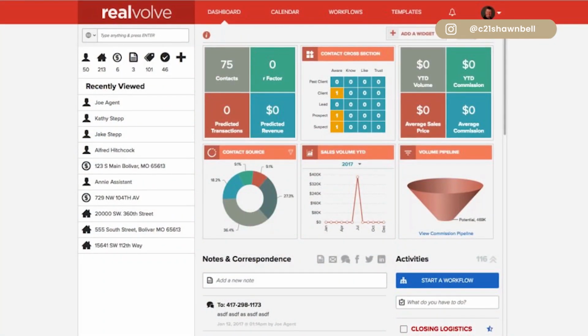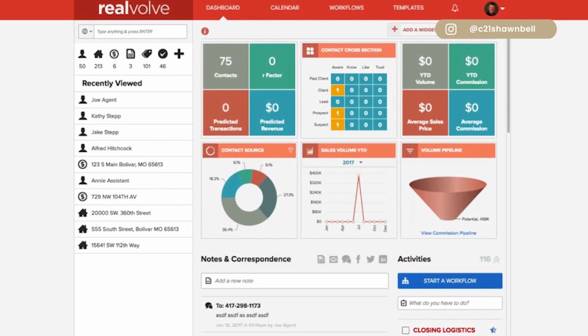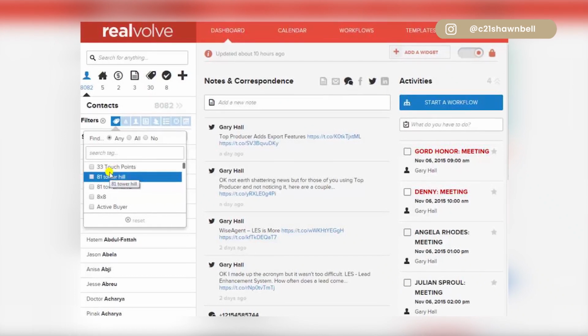It is packed with so much potential, so much capability, but again, it may not be for everybody. If you're wanting just something simple, RealVolve's not the answer, because it just has so many more features. Now with RealVolve, it took me about a month to get set up exactly how I wanted it. You can also pay somebody if you would like. They can set it up for you within the RealVolve company.